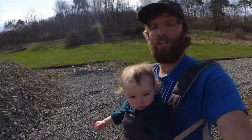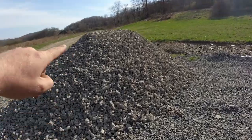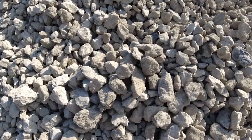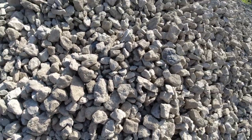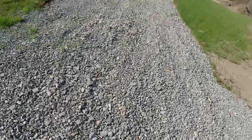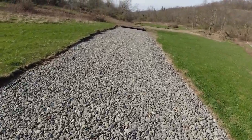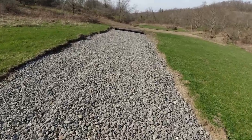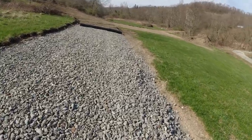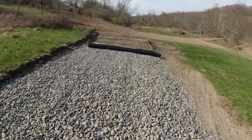So we are down here and we have this big giant pile of number 3 limestone. Now, if you guys remember from the previous video on why I like limestone, they're big, they're jaggedy, they lock together real nice, they self-compact as you drive over top of them, which is why I have 2B limestone here, and then it changes into number 3s. Now, this is the, how should we phrase this? The temporary, permanent temporary driveway. You know, realistically, I don't see us concreting the driveway for another 5 or 6 years.